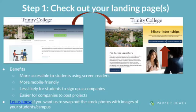They said that those tabs that, in this example on the left, say for career launchers, for prospective employers, et cetera, were just not as easy to pick up with the screen reader. And so with that feedback, we redesigned everything. And so it's more accessible, more mobile friendly. We've also done a few design changes where students are less likely to sign up as companies. It's a little bit clearer call to action, particularly in that topmost section.